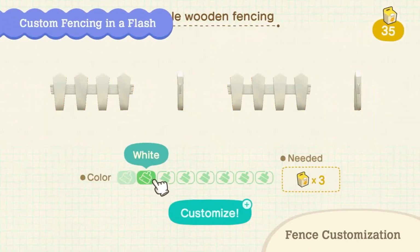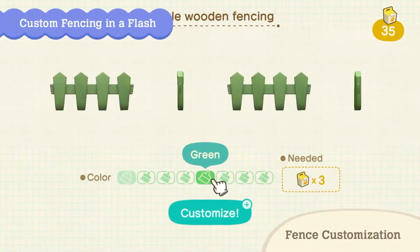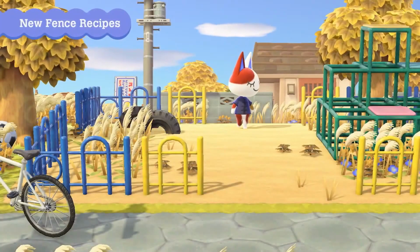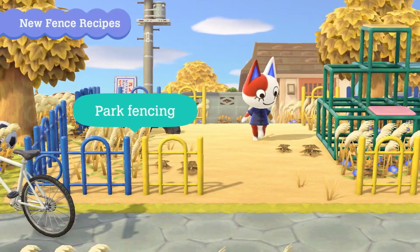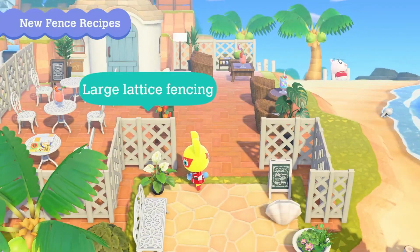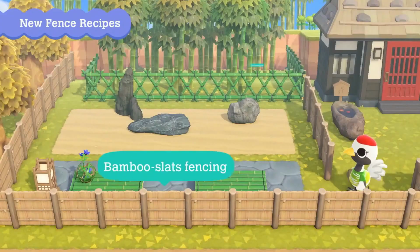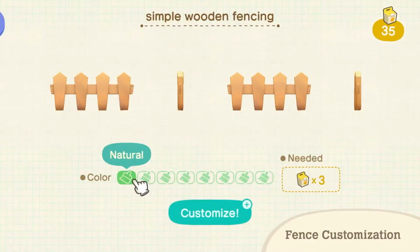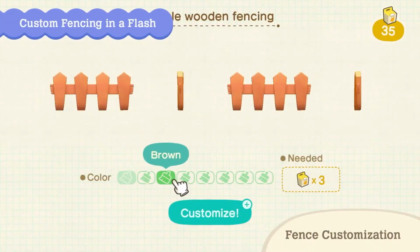Finally, the fences we have all seen in the early days of the new trailers are here. There are a total of 9 new fences announced, and they have different colors available. There's park fences, block fencing, corrugated iron, large lattice in white, a log wall, green bamboo, bamboo slats, and a cool new frozen fence. What's more is that you can customize some of the new fencing as well.